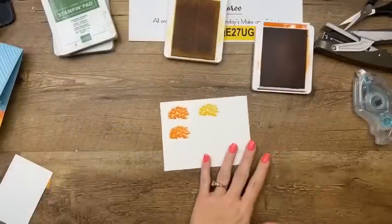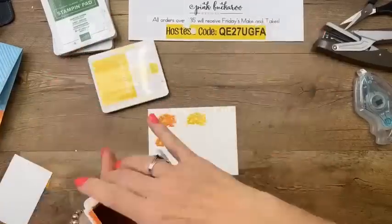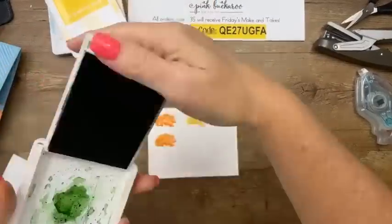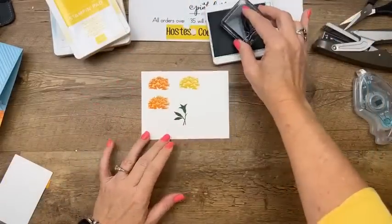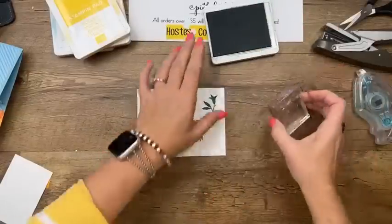And then we'll get the stem, and we're going to stamp the little stem 3 times in Garden Green. Thanks, guys. I'm glad you like it. I like the blue, this Balmy Blue with the orange and yellow. They go really well together.